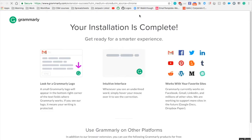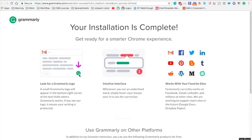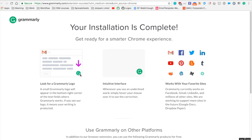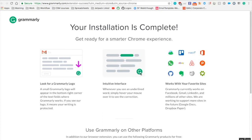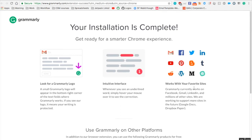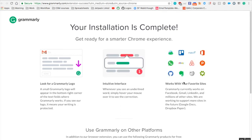We got a nice little pop-up here. It's going to introduce us a bit to the software. You can go through, look for this little logo, right? And then there's the intuitive interface. So if you see this, you know Grammarly's working. You'll see things that are sort of underlined in red. See that number 1? That means you can fix that, right? And it works with most all of your favorite sites, including Gmail.